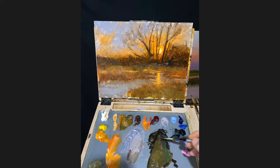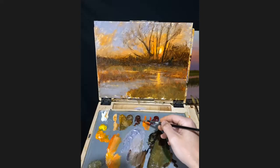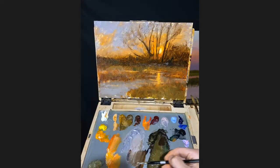I want to come back and work on my reflections in the water a little bit because we've sort of abandoned them. I don't want to go too black yet, so I've got red oxide, ultramarine blue, and I'm mixing it in with this cloud color that we initially had. It's a little too brown here. I'm going to add more blue.